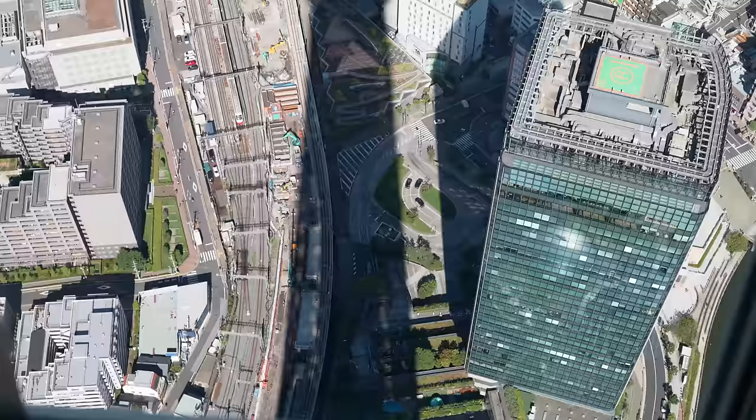Start filming his legs. Just your camera between his legs. Wow, look at that shadow.